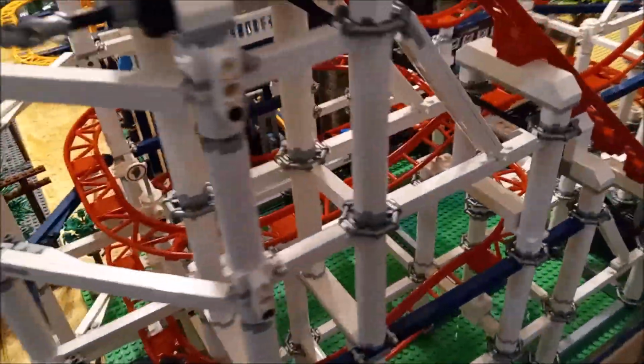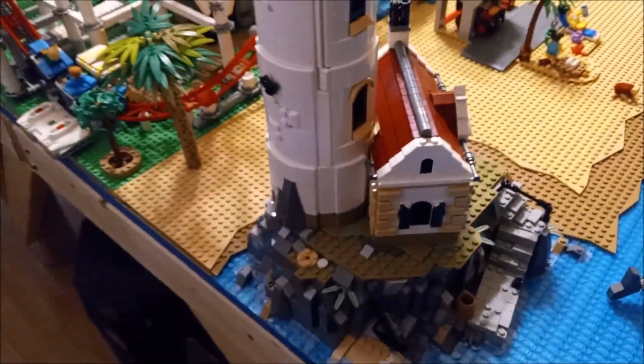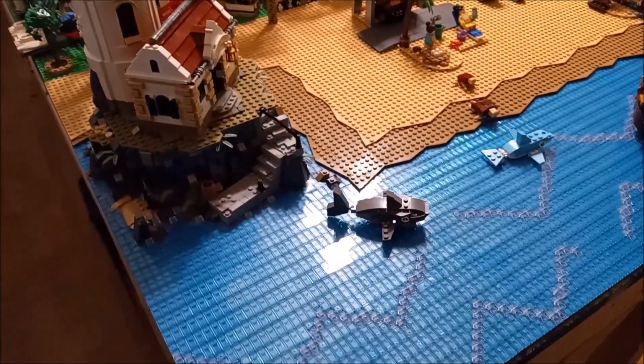This is the classic coaster that's been there for a while. And this is all new right here. The Lego Ideas Lighthouse that actually lights up, and the little house that comes beside it. Pretty cool. And the whole beach here. The whole beach is brand new too. We did that since last review.